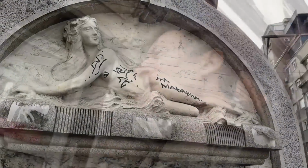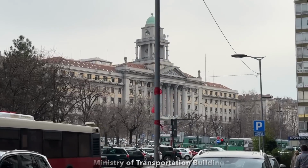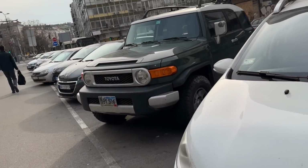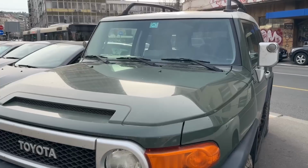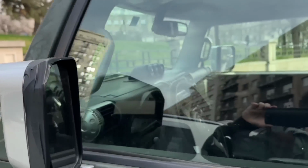I know. Let's check on my car. It's been 24 hours. The suspense is killing me. Nothing. No ticket. No clamps. It's still here. So let's see if we can go another 24 hours. Got a good thing going here.